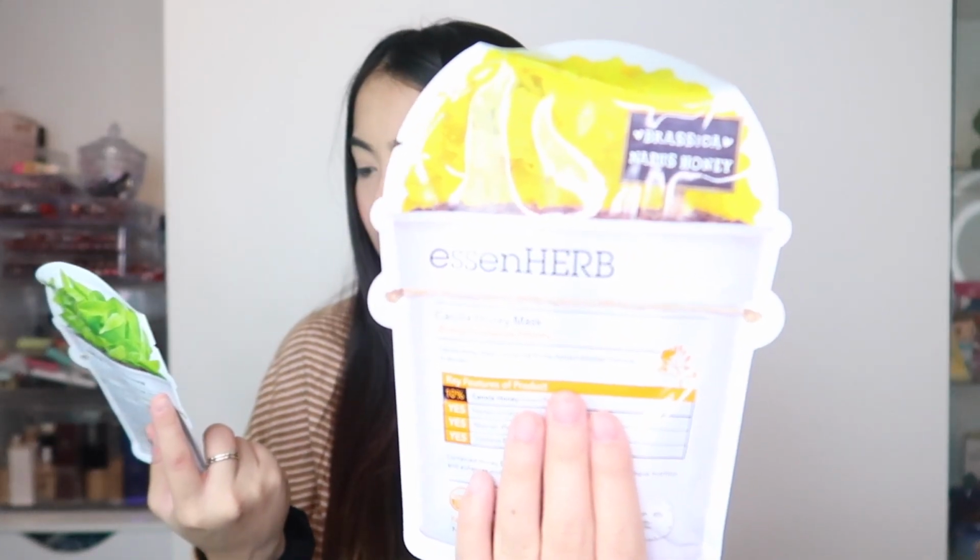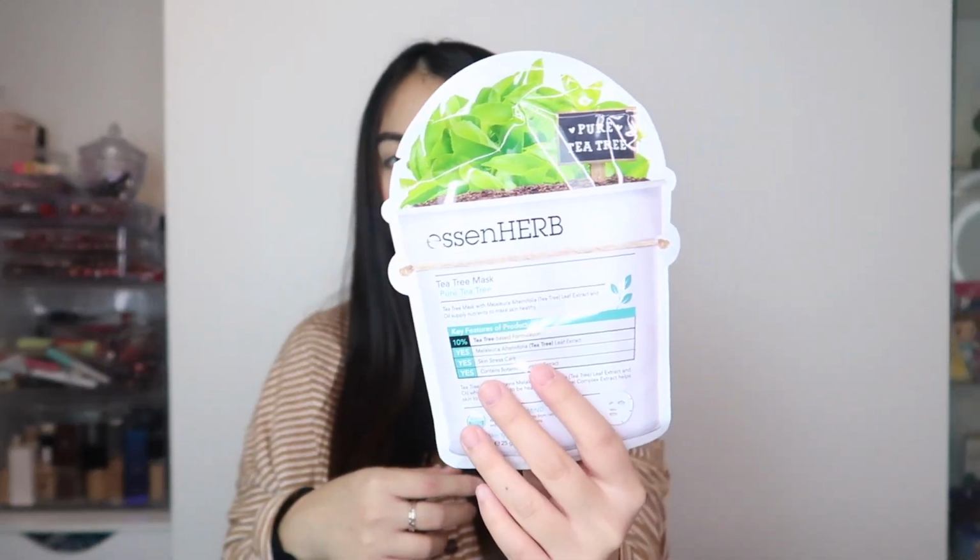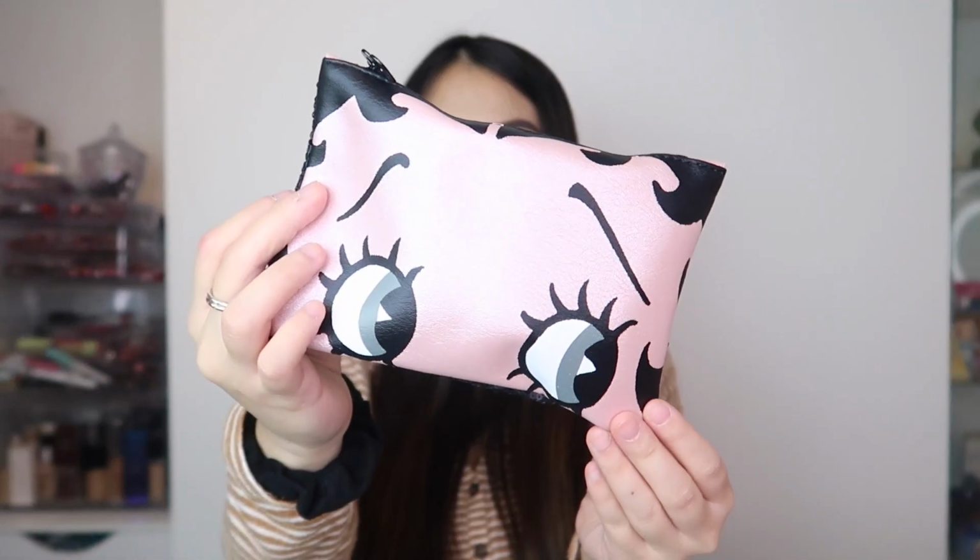So moving on to my subscription bag, or my glam bag. So I got 2 sheet masks. This is Canola Honey Mask from Essence Herb. I don't know if that's the brand. Right there. And then I also got this tea tree mask. And this is what the bag looks like for this month's glam bag.